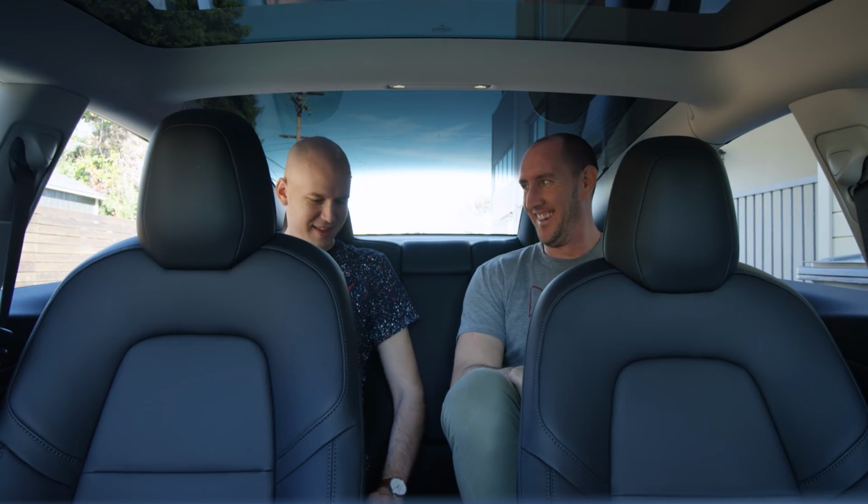Cool. And we're in the back. So the front seats are all the way back. Yep. And slightly reclined. Wow. Reclined?